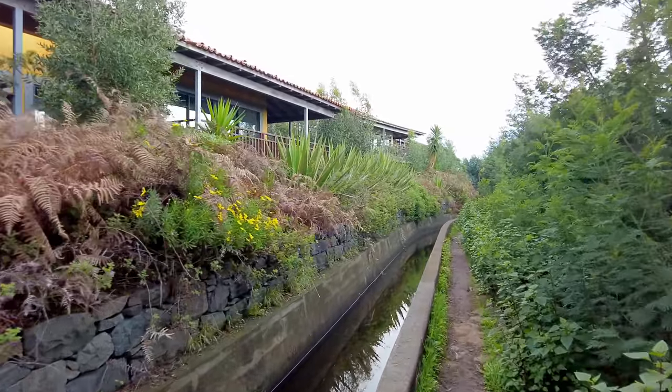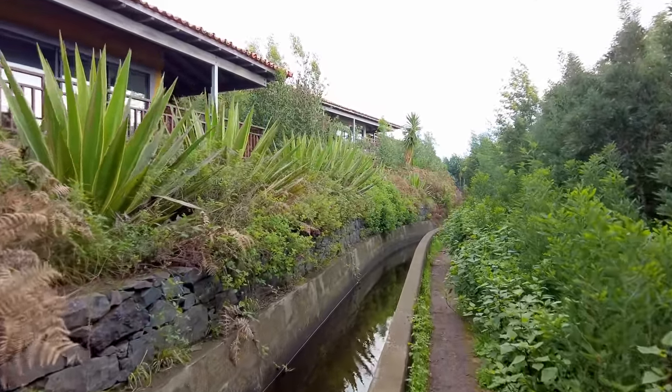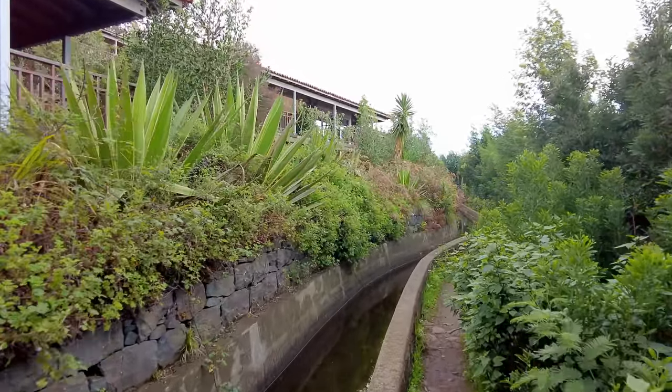Of course, the levada is one of the landmarks to remind you that you are on the right path, although let's face it, there's not too many levadas along here, so you shouldn't really get lost.